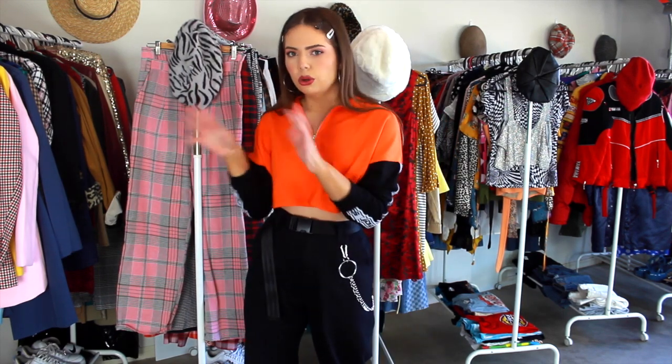So I'm gonna take you through these racks, and then inside I have a small wardrobe space to share with you in there as well.